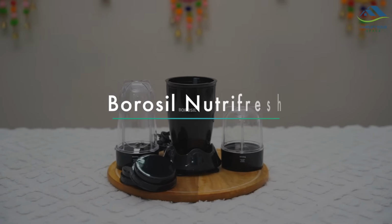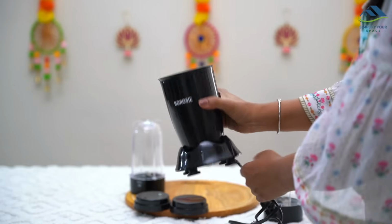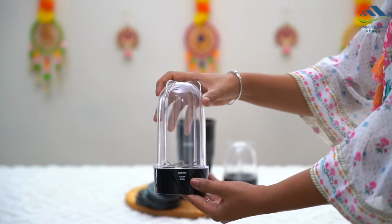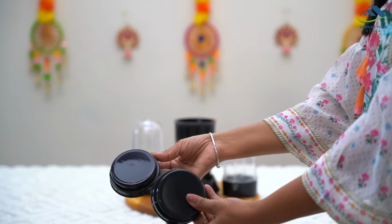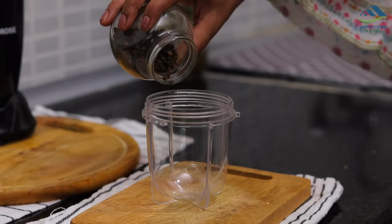This is a Borosil Nutrifresh which can be a great help in the kitchen. It is very lightweight and compact in size, that means it takes very little space in the kitchen and is also travel friendly. It comes with 2 jars, a tall one for blending and a small one for grinding. The jars can double up as cups by using these lids which come with the Nutrifresh.